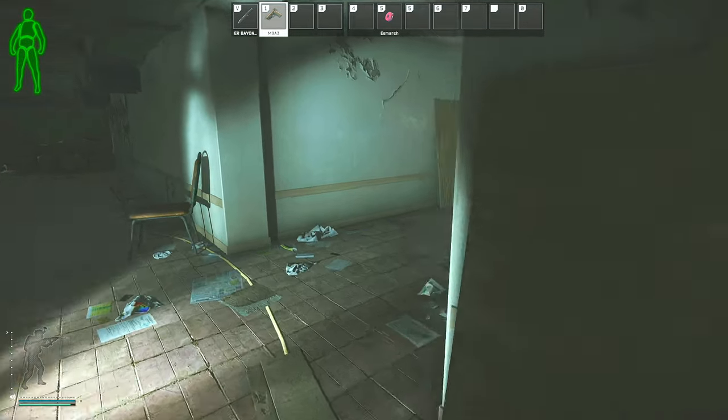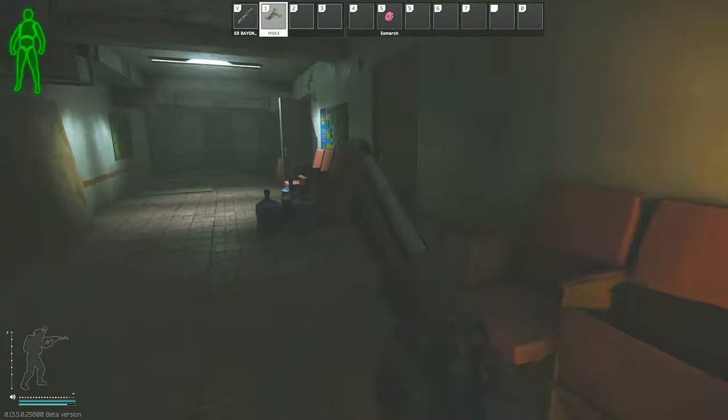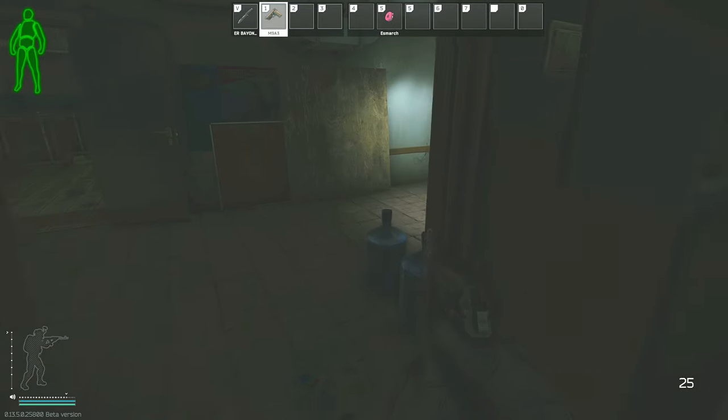After you loot this, then we are going to go back to the staircase and head down to the second floor. On the second floor, you will have 2 filing cabinets to loot. One is going to be inside the room on the far left side of the room directly across from the staircase. And then another filing cabinet is going to be in the room just next to that on the right hand side after you come out of that room.